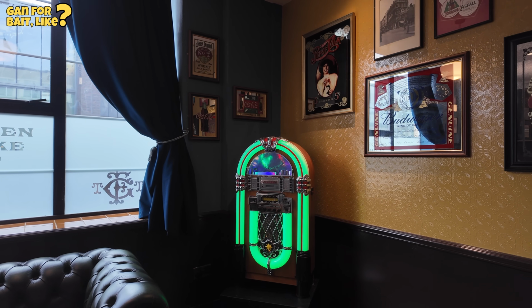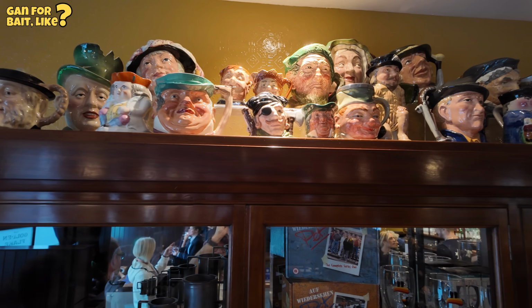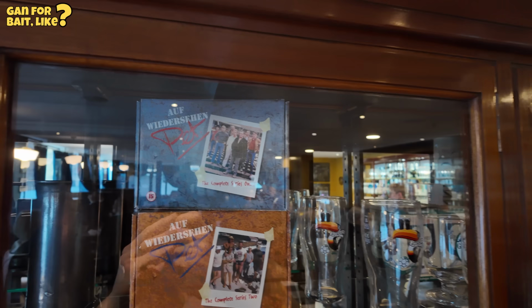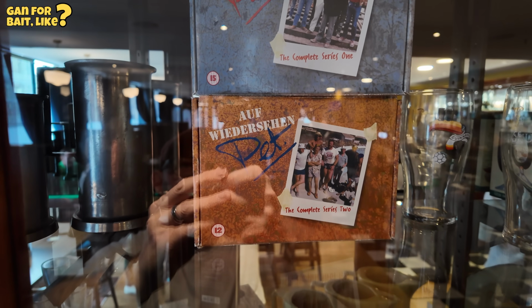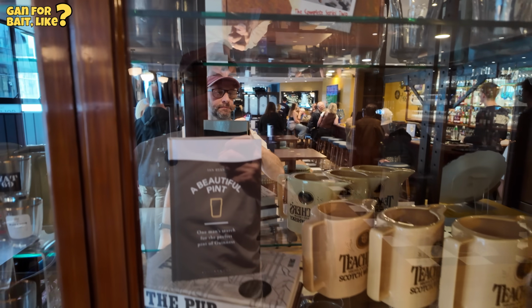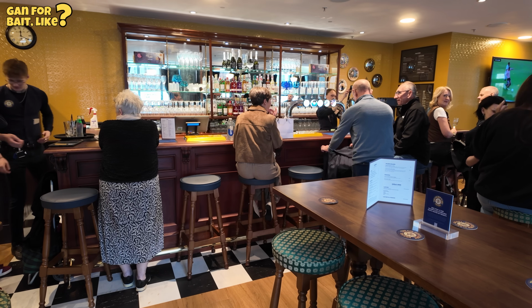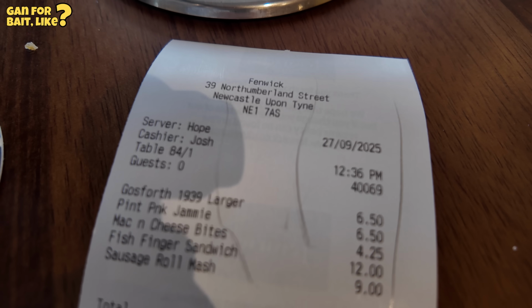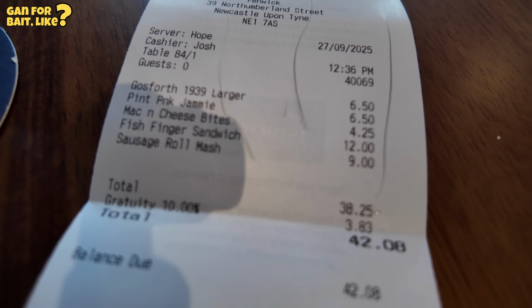Hot in the depths of hell, like. There's a jukebox in the corner as well. Loads of old sort of mirrors and artwork on the walls, and look at those Toby jugs, man. Proper old school boozer. That wouldn't be Newcastle if you didn't have half years in your glass cabinet. And obviously you've got to have some Mull artwork in the place. That's just above the piano, and then just a little bit of a view of the bar. Really nice old-fashioned bar. All in, 42 quid for a pint each and some bait.